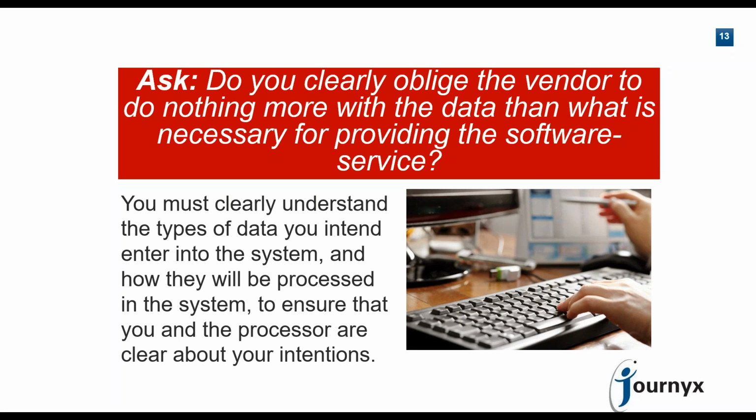So that's another thing you need to check in the contract. Make sure that the contract doesn't have some kind of weaselly language that lets the software vendor take the data and sell it off elsewhere. Even if they say, well, we're going to pseudonymize the data and sell it, GDPR still doesn't permit that.